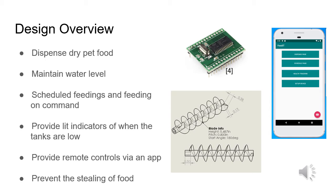Provide for system use from anywhere using the app and to prevent food stealing between pets. On the right side of this slide are some of the solutions we used in this design, including its electrical, mechanical, and computer engineering aspects. These are all discussed throughout the presentation.